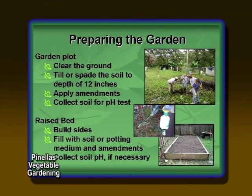You want to clear the ground first, and if you have grass growing where your garden is going to be, especially if you've got St. Augustine or something like that, you don't need to dig it up because you're taking away some of the topsoil if you do that. But you probably want to spray it with Roundup, let it die, and then you can dig it into the garden area because it will decay.